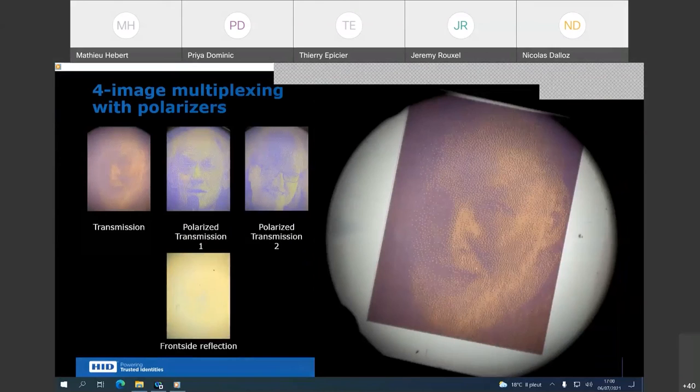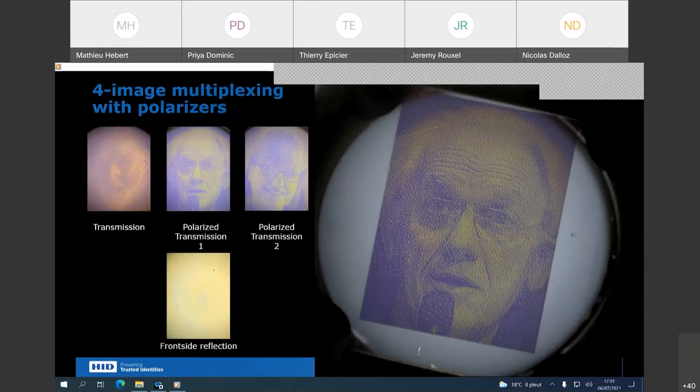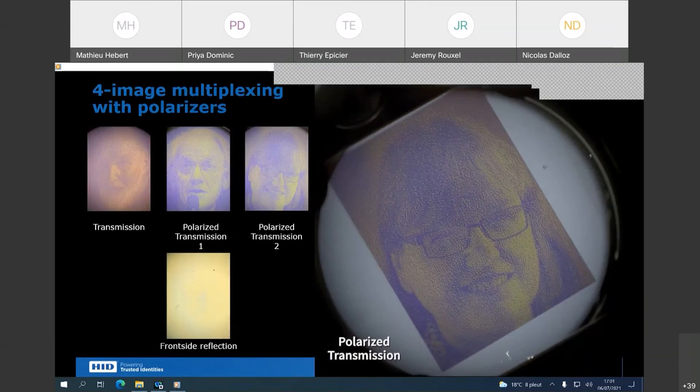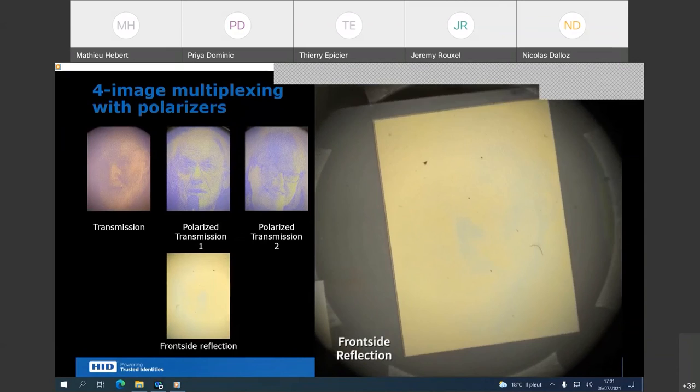And a 4th blank image can be added when using polarizers. One image is shown in unpolarized transmission. And the two next can be observed by rotating the sample between two polarizers. Furthermore, in mode front-side reflection, a fourth blank image can be seen, adding an extra layer of security.